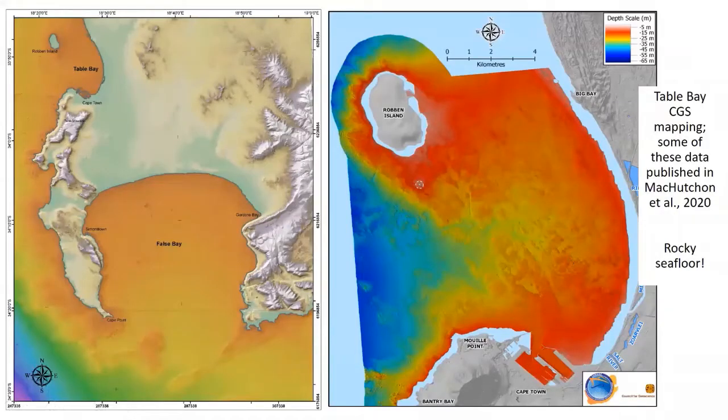So going around again into Table Bay and False Bay, I want to just say again that it's not the case as it is in Mossel Bay and on the Cape South Coast, where you have these sweeping, sandy, fairly flat seafloor situations. These are really complex, rocky environments, and the hard rock deposits prevail.